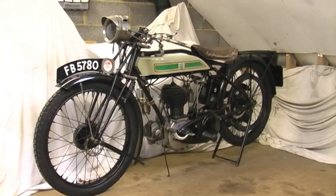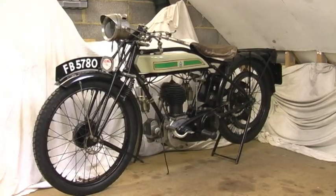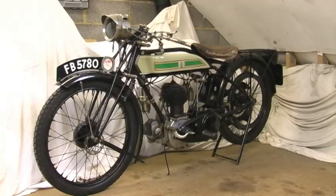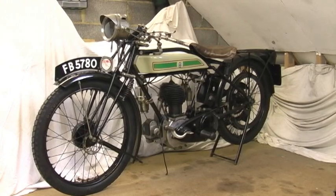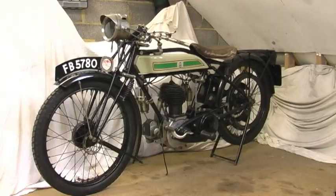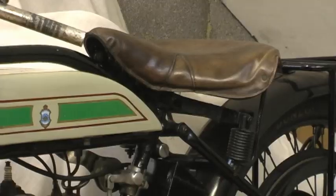This is a Model QA, Triumph Model QA, 1926. It was the show model at Olympia in 1926. And a gentleman from Bath called Mr. Kerr bought it in 1926. He served in the 1914-18 war, lost an eye, so he was a one-eyed motorcyclist.